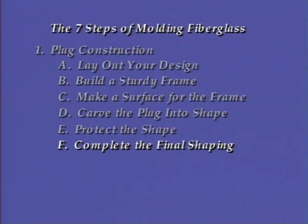Look carefully for areas where the fiberglass did not stick to the foam. These areas will feel spongy when pressed and must be cut away. It is now time to proceed to the sixth step of plug construction. The sixth step of plug making is to complete the final shaping.